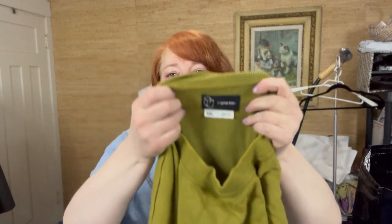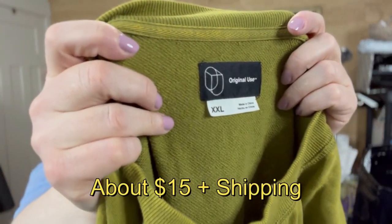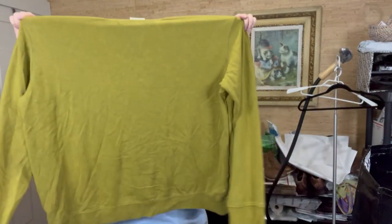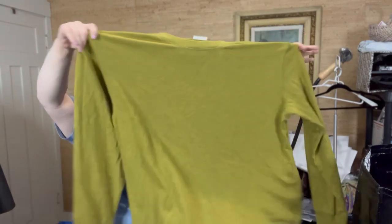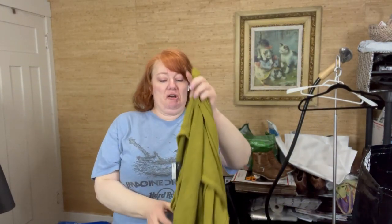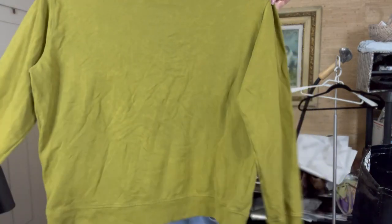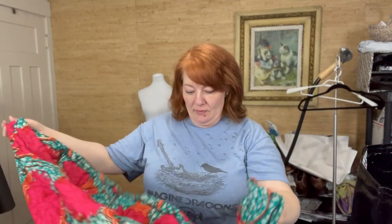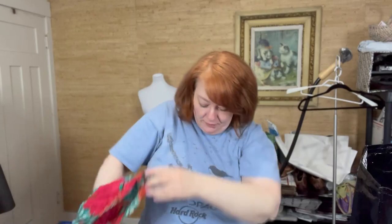Original Use. I've never heard of this brand, but it's an extra, extra large. It's obviously men's because I would swim in this and I'm an extra, extra large. But that was a good substantial piece. I liked the green. Okay. There we go. Push that tower of clothing down. Okay, what are you?